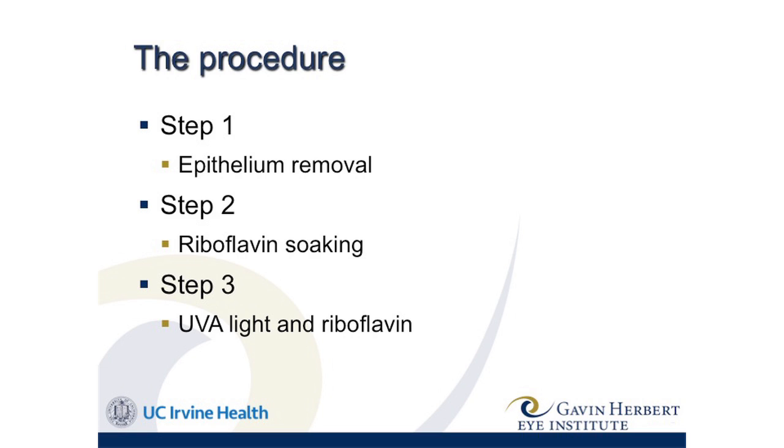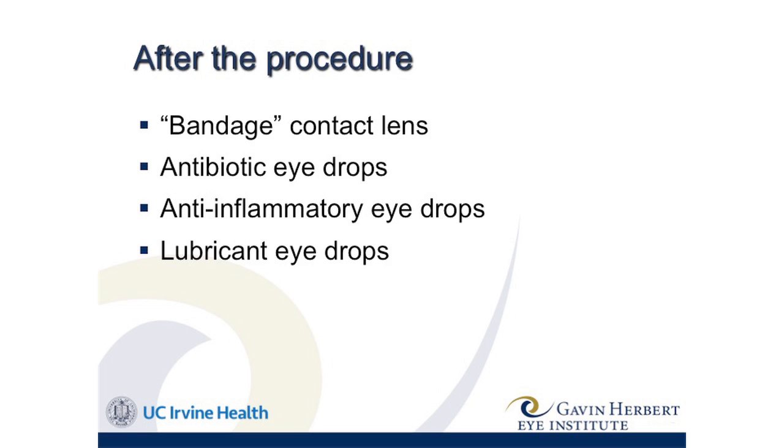Step 2 is soaking the cornea with riboflavin. You want to make sure you get a uniform soak and a deep soak. Step 3 is the UVA light, with some more riboflavin in certain protocols. After the procedure, we put on a bandage contact lens. This contact lens is not meant to restore any kind of vision, but just to act like a Band-Aid and help the epithelium heal more quickly. You're on antibiotic drops, anti-inflammatory drops, and, very important, lubricant drops.